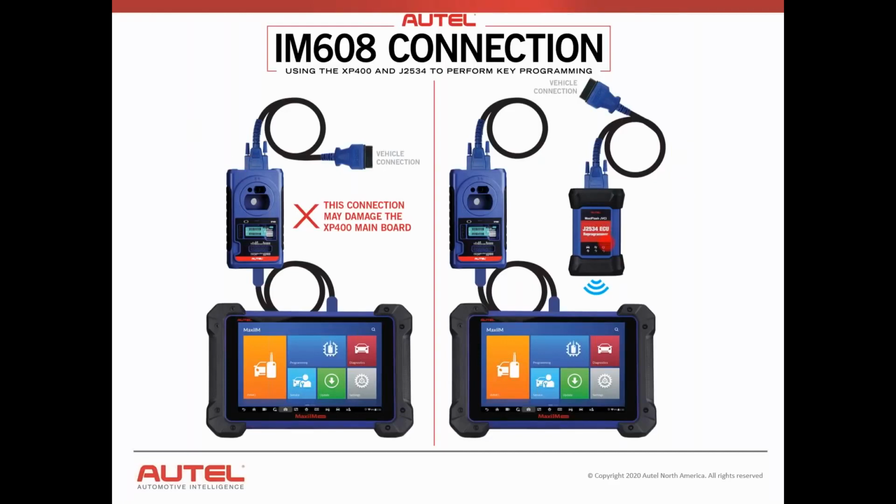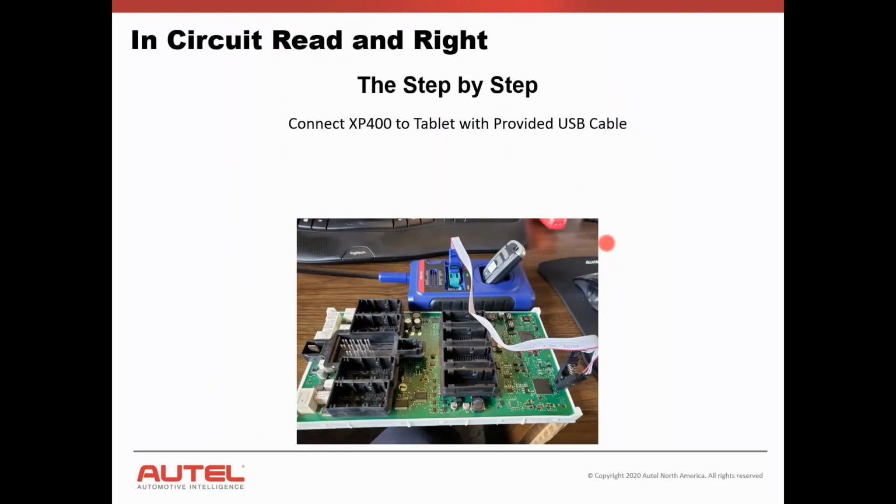So again, my question to you is, did you read the instructions? And the answer to that, unfortunately, usually is no. So I will cover that again. Never, ever, ever connect the XP400 directly to the vehicle. And it does say accessories only on the side of that box. So the connection for the XP400: the XP400 is connected directly to the tablet and is only connected to the tablet via the USB. Never connect the XP400 to the vehicle.